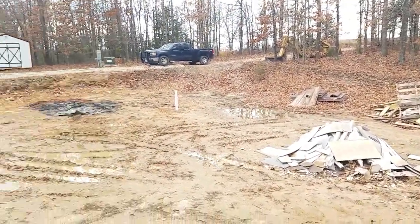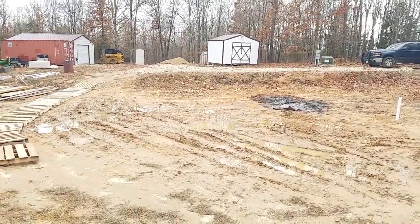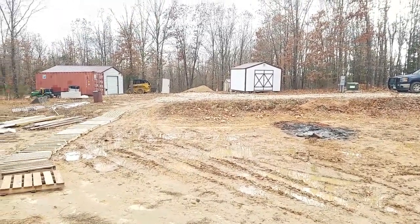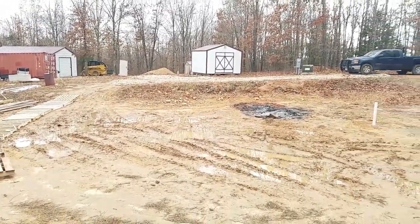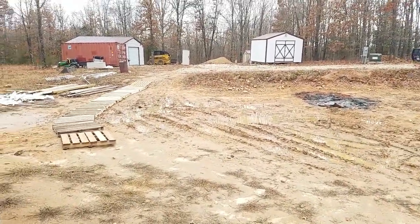So basically, because it's so wet and muddy, I'm just leaving this like it is. I did get 1 or 2 days of dry this week, which let me get the skid steer to move the stove and the file cabinet and some of the heavy stuff and finish it. So we'll go back inside.